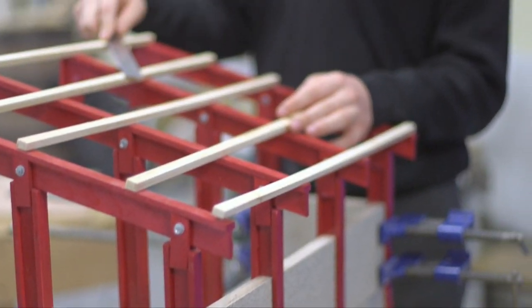Hi, my name is Michael Therapy. This is my Leaving Cert construction project. This is a model of Stellar House.